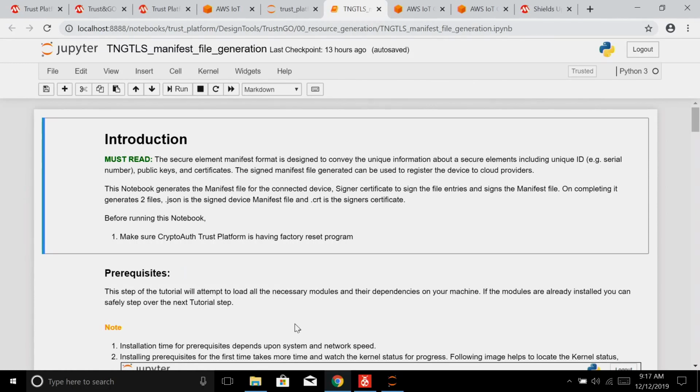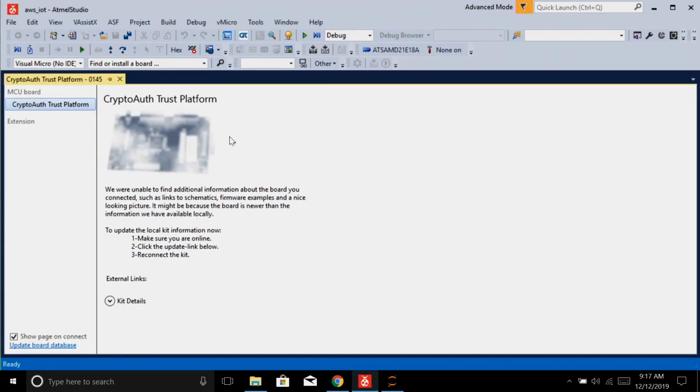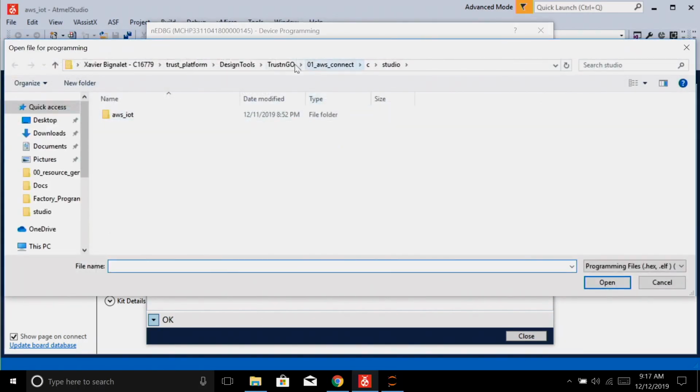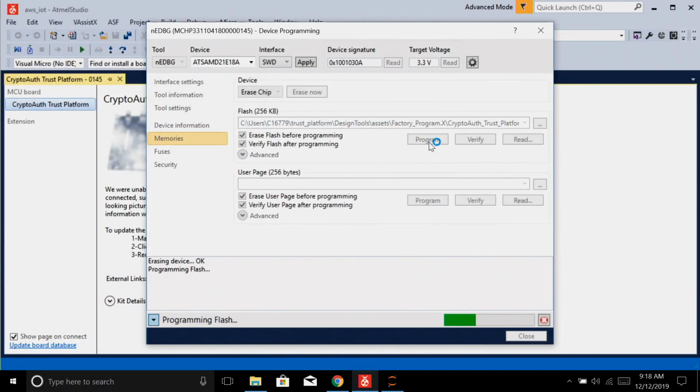Before I do this, what I have to do is to go to my board and plug it in, of course. My board's turning on. I'm going to go to my IDE, and I'm going to have a factory firmware. I'll explain why in a second. So I'm going to go to Tool here, Device Programming, selecting my tool, going to Memories, and I've already done that yesterday, so it should point me directly to the assets folder, and here's my factory program X folder where I'm going to fetch the X file, and I'm going to program my microcontroller. So what's happening here is the firmware we're programming into the microcontroller is necessary to help construct that manifest on the hardware kit. And that's what's going on right now.